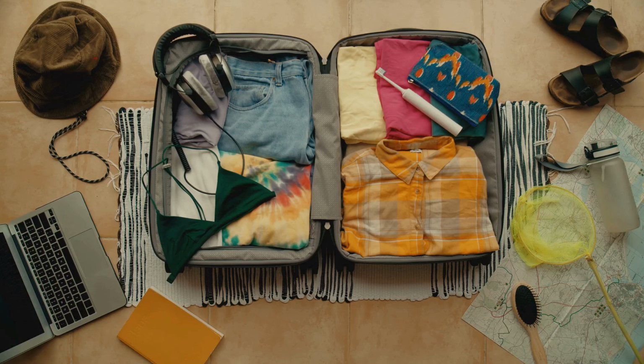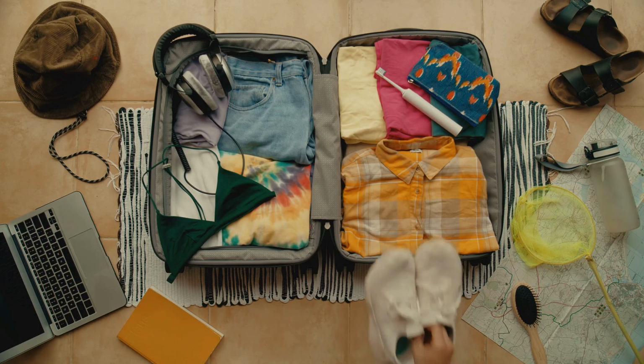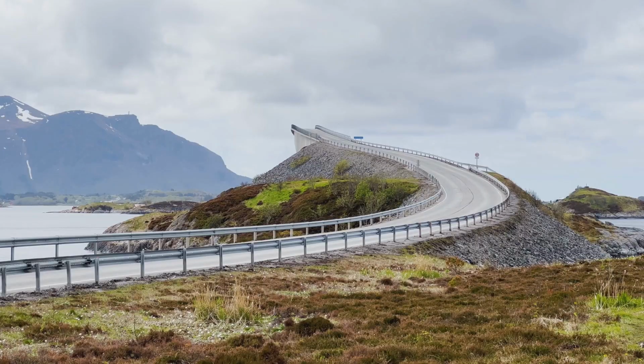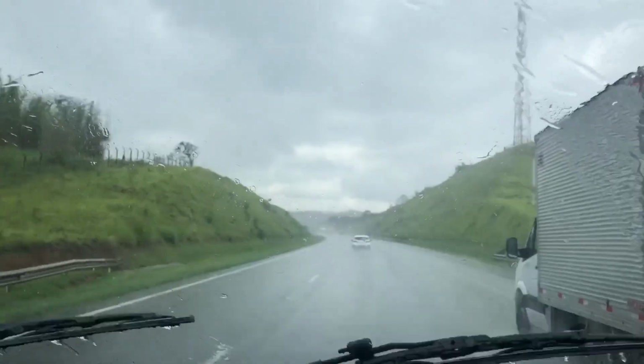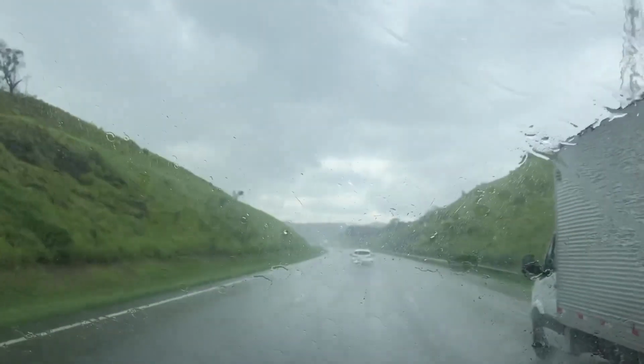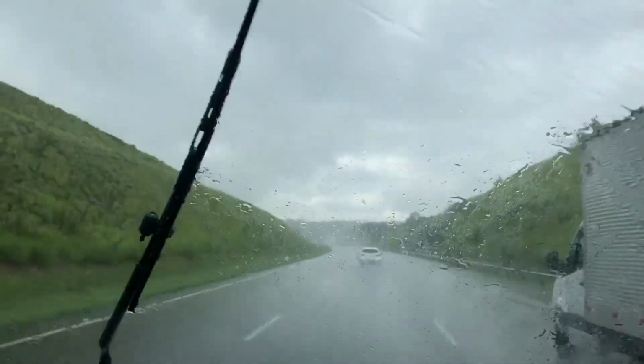But hold on, before you pack your bags, let's talk packing essentials. You don't want to be caught unprepared on this adventure. You'll want to pack layers because the weather on the Atlantic Road can be as unpredictable as a stand-up comedian's punchline. One minute it's warm and sunny, the next it's chilly and overcast. One minute it's sunny, the next you've got a little drizzle. It's all part of the charm, but being prepared makes it more enjoyable.